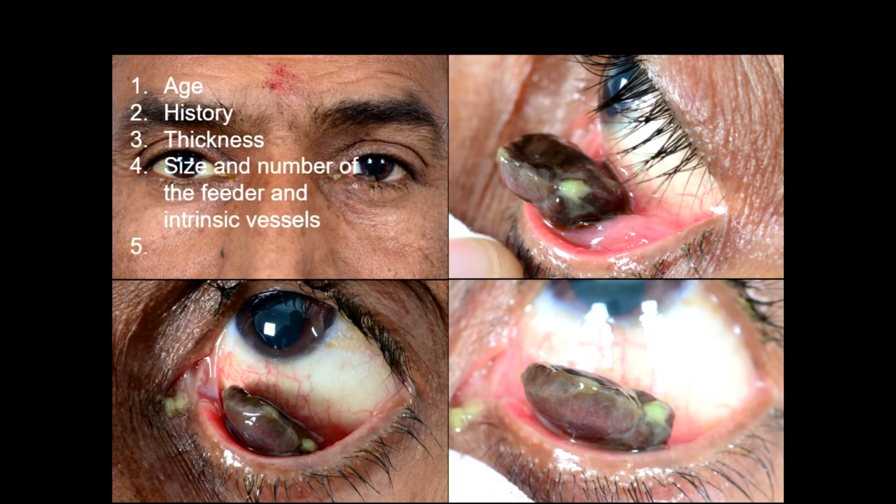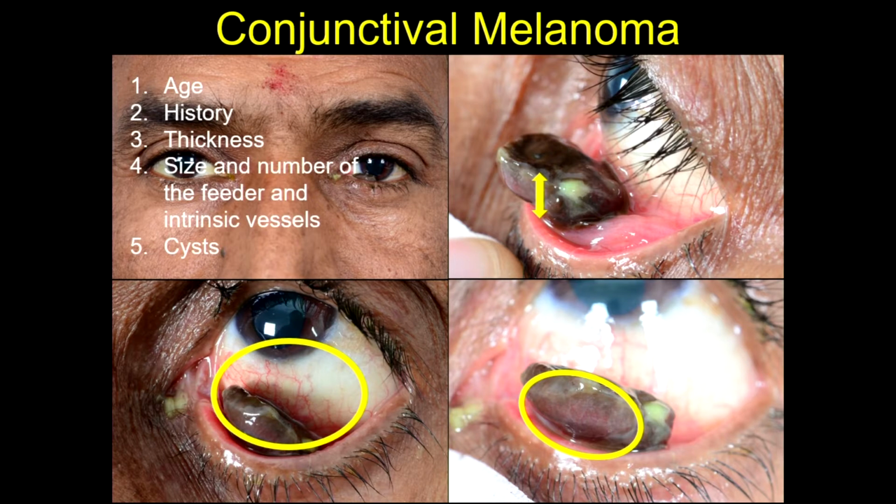So applying these features on this elderly patient who gives history of 2 times prior excision biopsy, and this lesion has recurred for the 3rd time. What do you think this lesion is? Correct. So the elderly patient, there is a positive history. The lesion is quite thick. The size and the number of feeder vessels and the intrinsic vessels is quite high. So this is quite likely pointing towards a conjunctival melanoma.